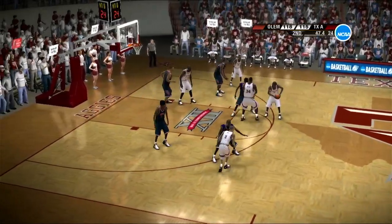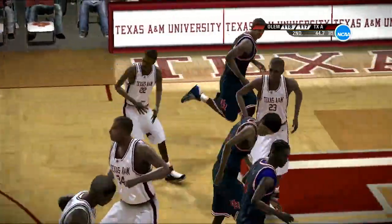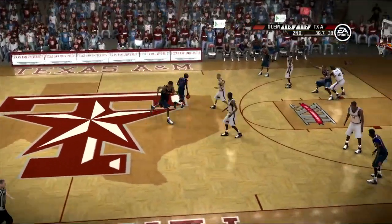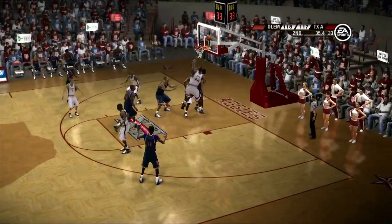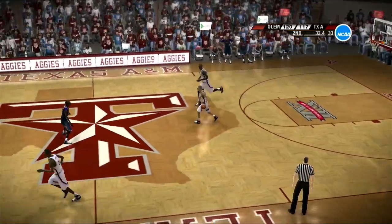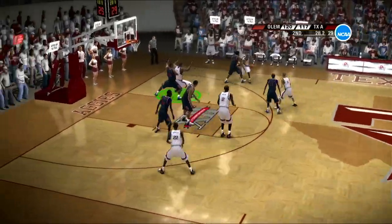The small forward with the ball. He shoots from the top of the key. He kept the ball on the floor and waited for his teammate to set that screen for the sweet jumper. Boy, that was beautiful. On the dribble, gives it up for the bucket. He missed. Nice high post screen. Trying to get that ball movement, get that good spacing.